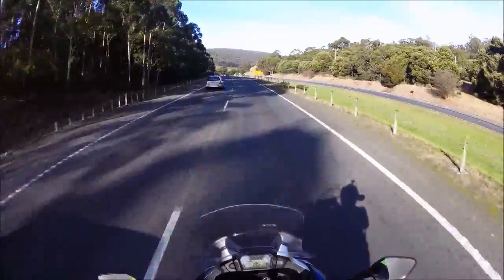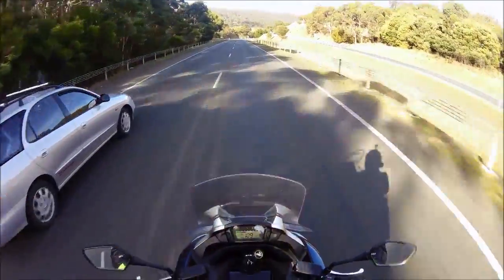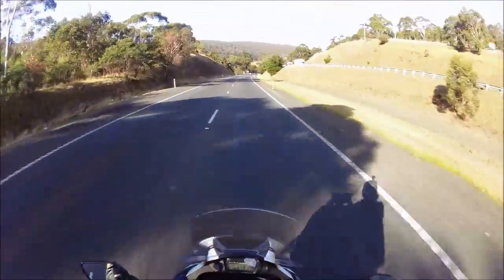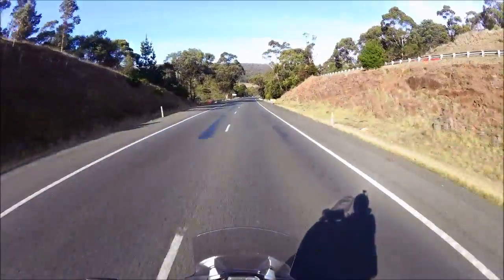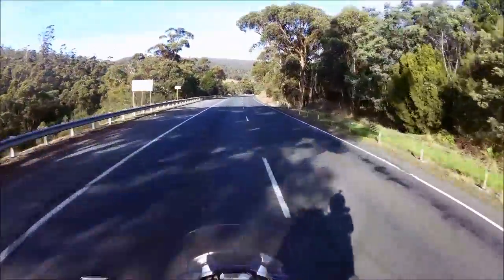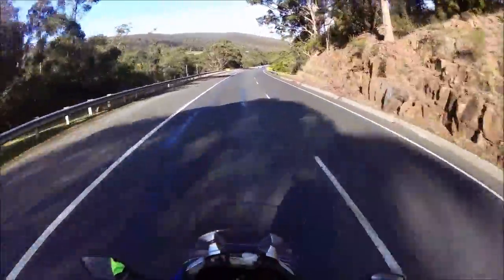So I found one of these online, the dealer in Victoria. Called them up, arranged it all. I went to pick it up and rode it back. Brought it back here and registered it. I'm happy with it.